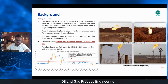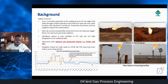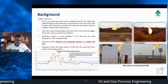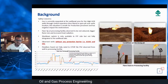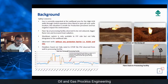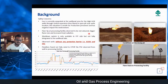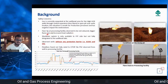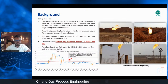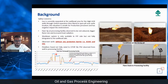But the problem was that there was a bottleneck on the gas handling on the processing facility. At one point of time when they were producing the high GOR wells, they were flaring at a very, very high rate, beyond the design capacity of the flare stack. As you can see from this picture, the flare length is longer compared to the flare stack. Operators observed the flare tip at the flare stack to be red colored, with a bigger flame size and increased heat radiation. Due to this issue, and due to this environmental concern as well, operation has kept the flaring capacity from 70 million scf to 32 million scf.